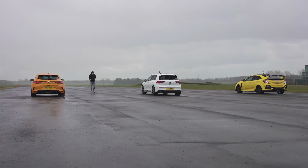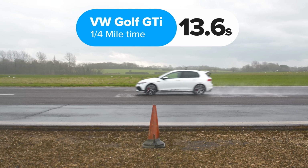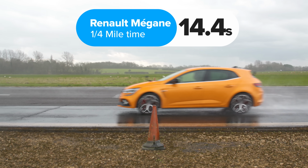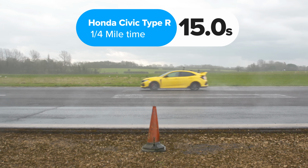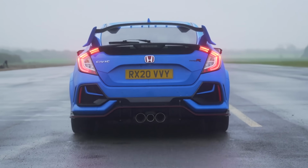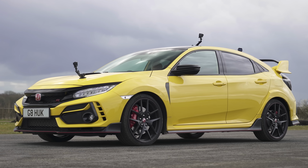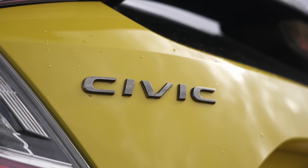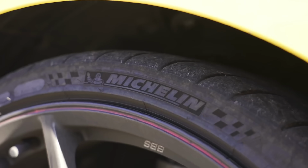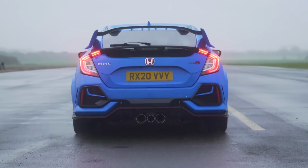Let's check out the times. So then, what exactly happened? Well, the Volkswagen won, completing the standing quarter mile in 13.6 seconds. The Renault took 14.4 seconds, and the Honda was last with a time of 15 seconds dead. However, I've timed another Civic Type R in the wet with a time of 13.9 seconds. However, this particular Civic here is the limited edition version, which has Michelin Pilot Sport Cup 2 tyres, which just aren't as good in the wet as the standard Continentals.